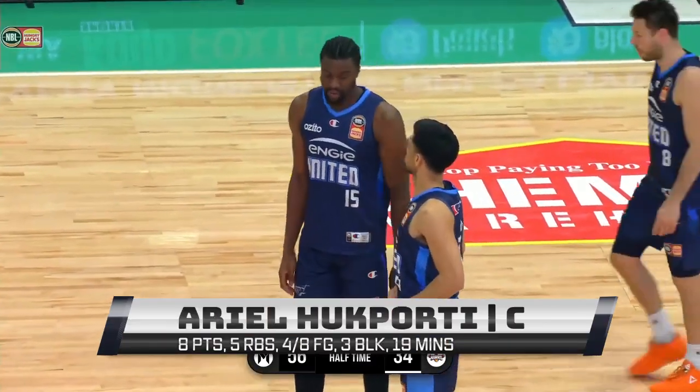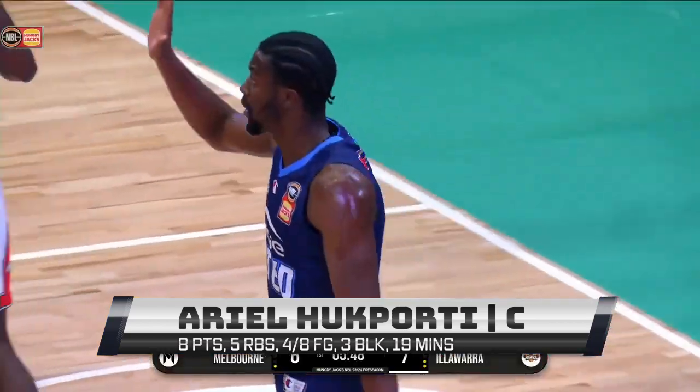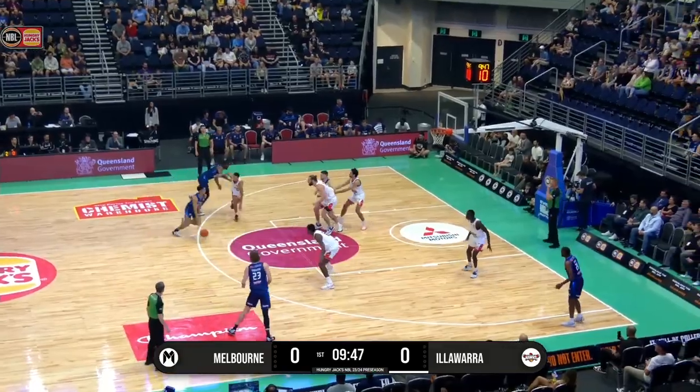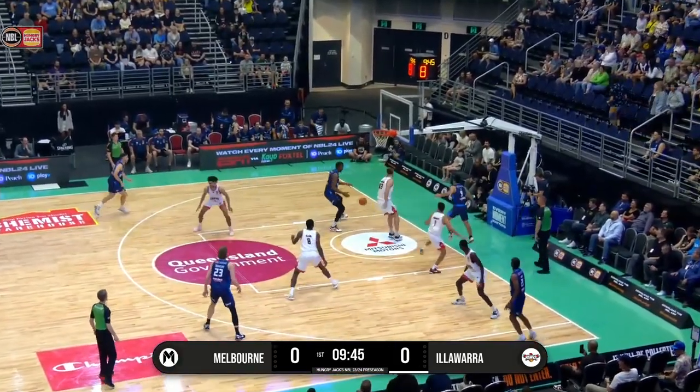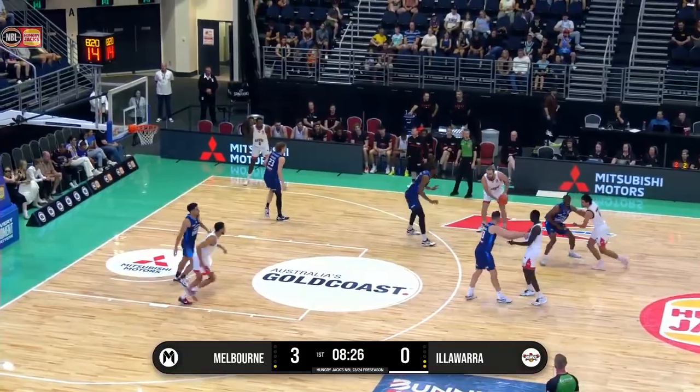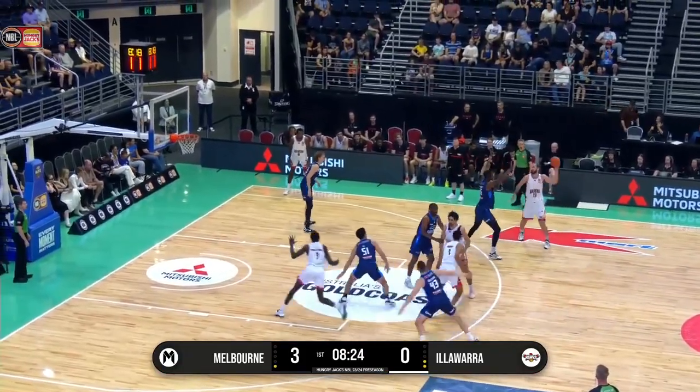Next up, let's get another look at Ariel Hukporti and the Melbourne United as they played against the Illawarra Hawks. Just 19 minutes for Ariel Hukporti here, splitting the load with Rob Lowe, and he had 8 points, 5 rebounds, and 3 blocks. The last time I watched Ariel Hukporti attempt a right-handed hook, it hit the top of the backboard, so I was astonished and so happy to see this shot.